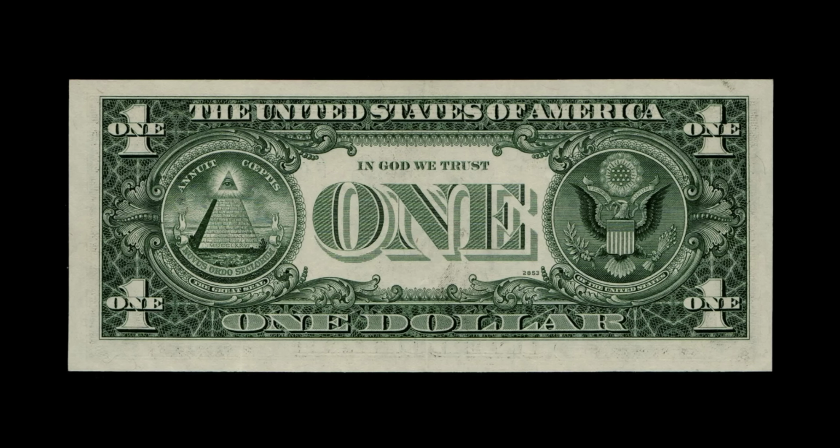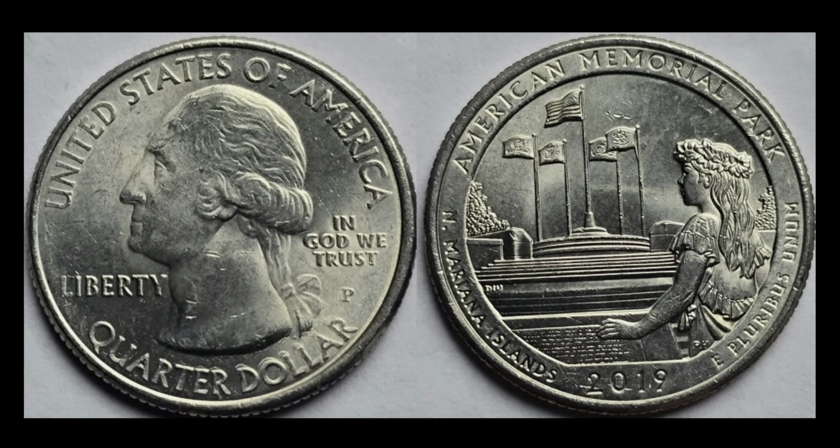And then there's the other side as well, just showing nothing out of the ordinary. The note is in pretty nice condition as well. Nice higher end piece with very little wear.